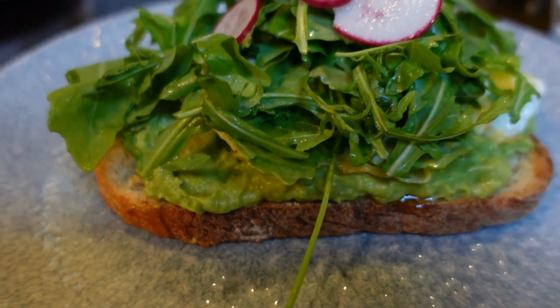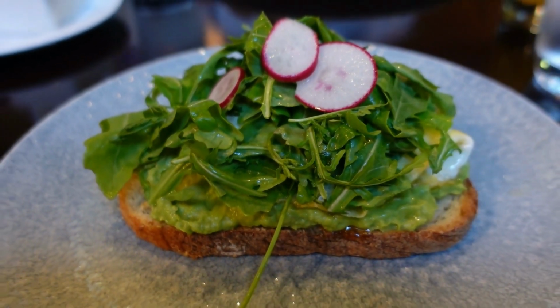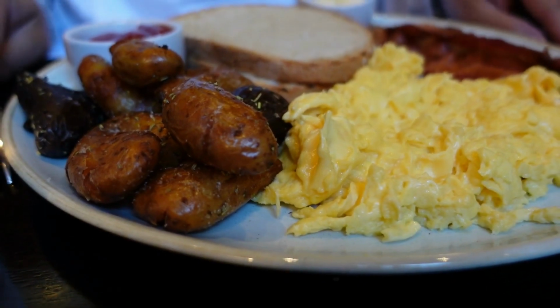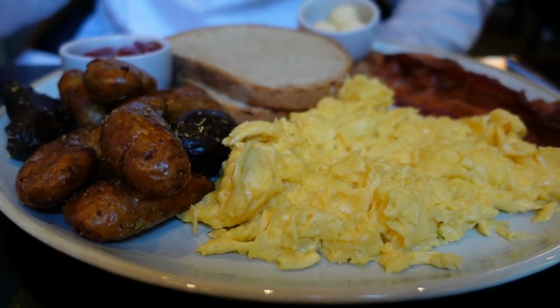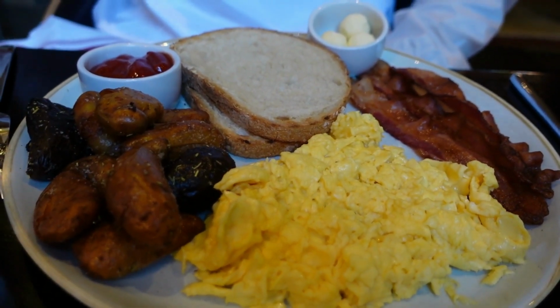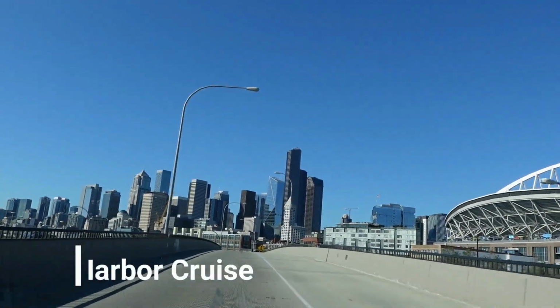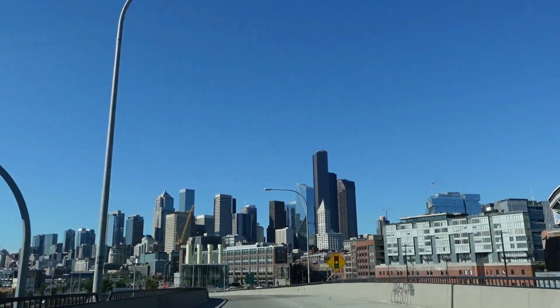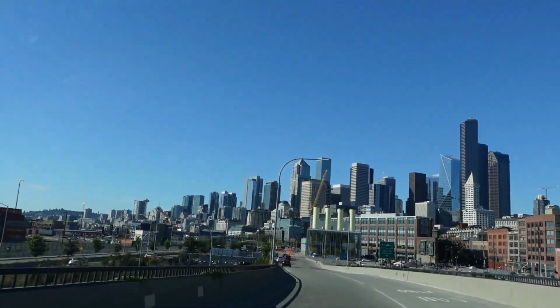So speaking of that delicious garden to table food, here was our first meal at the Copperleaf Restaurant, which is on site. I had the avocado toast and my husband had the Copperleaf breakfast. The potatoes were absolutely amazing. They were so delicious.